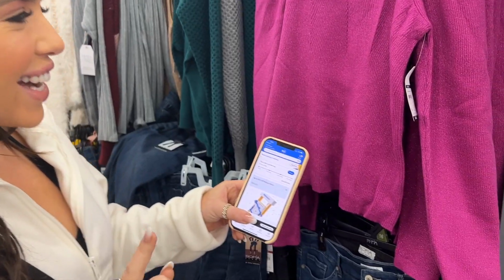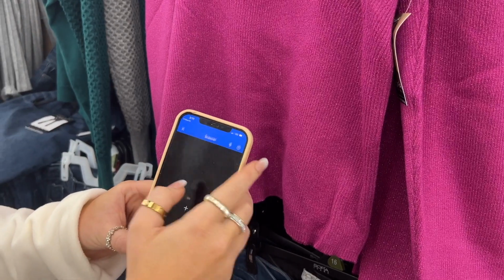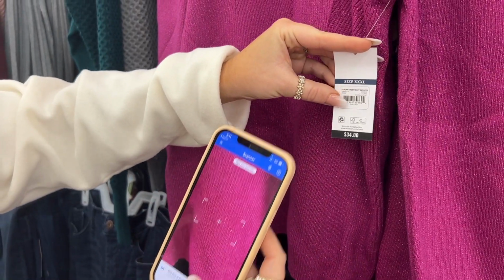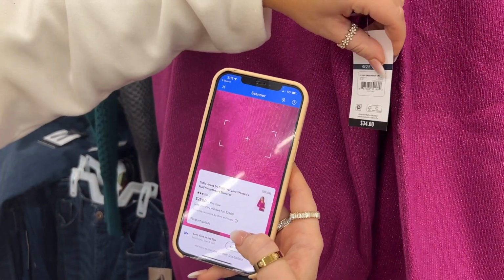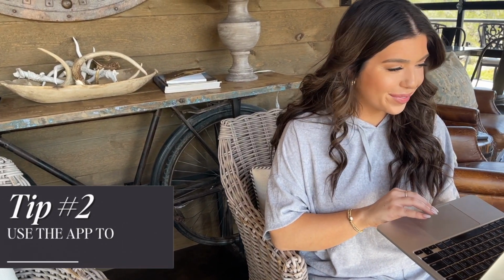All right, y'all, one last example. So I'm over here. I have this Sofia top. I'm in the app. I'm going to click scanner. It shows in store on the tag that this top is $34. I'm scanning it. I see the online price is actually $29. So another $5 savings.